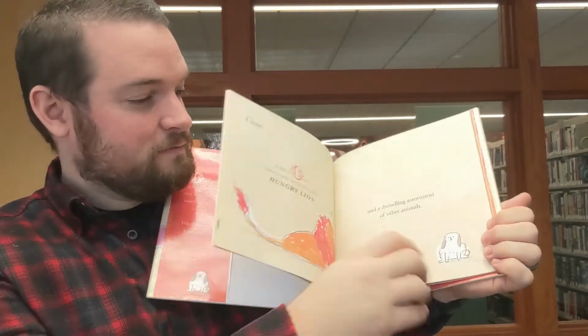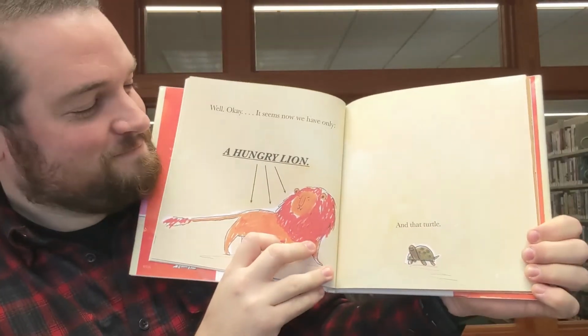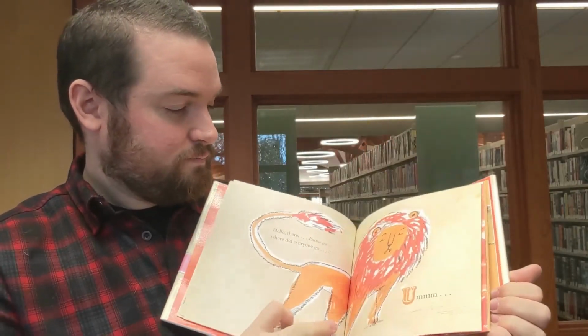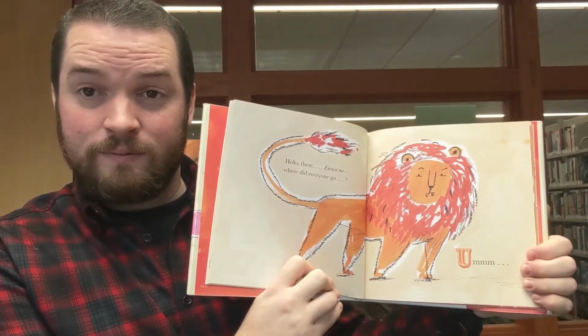Oh, just a few left. Oh, and that turtle. Finally, we're left with just the lion. So, what did I see or read? Well, I read about a lion who is hungry, and what did I see? I saw that there were fewer animals on each picture. So my inference is that this lion is eating all of his friends. I didn't see it, I don't know it for sure, but I think it's a pretty good inference.